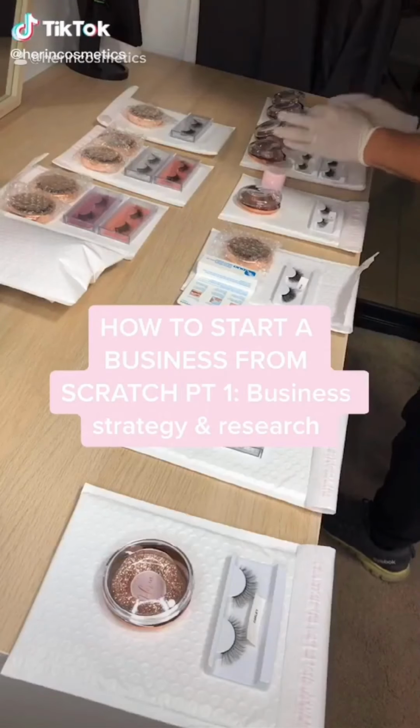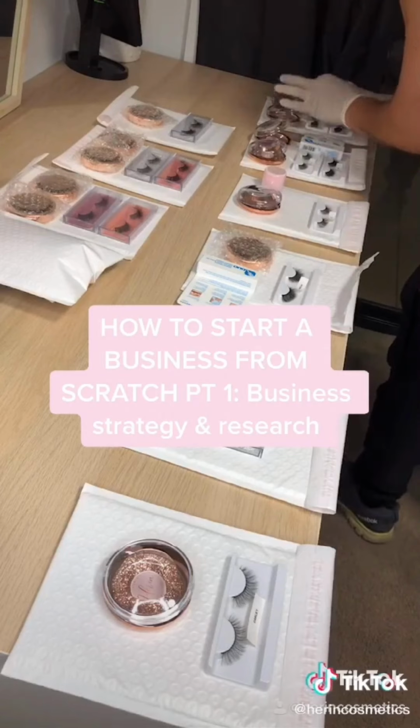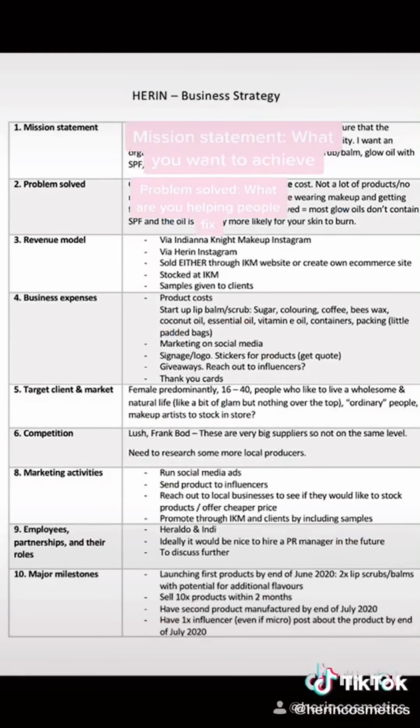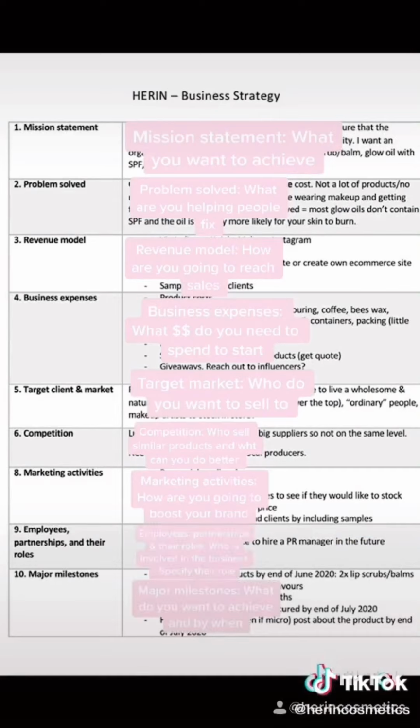We've had so many of you commenting saying you want to start your own business, which is amazing, so we thought we would share our experience on how to get started. So you want to start off with a business strategy, which is answering all of these questions, so you may need to pause to look into this further, but essentially it's a brief overview of what you're thinking. This was our first version, so it's pretty different from what it is now, and it's okay for these things to change, but it's just a really great place to start with your ideas.